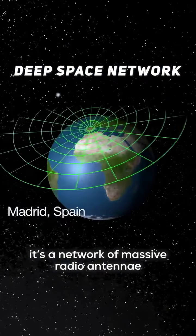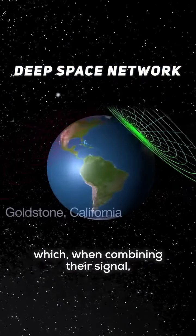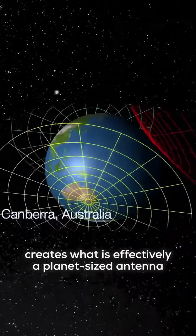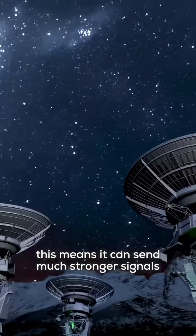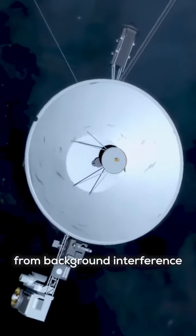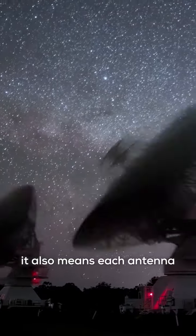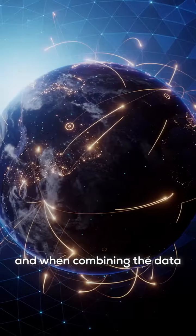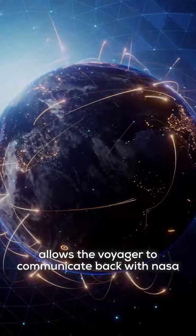It's a network of massive radio antennae spread around the planet, which, when combining their signal, creates what is effectively a planet-sized antenna. This means it can send much stronger signals to the Voyager 1 than just a single antenna, strong enough to resist the degradation from background interference. It also means each antenna can pick up the weak, faint signals sent from the Voyager, and when combining the data, allows the Voyager to communicate back with NASA.